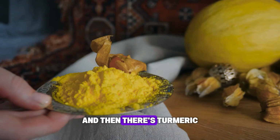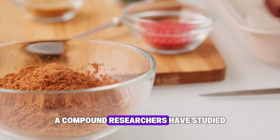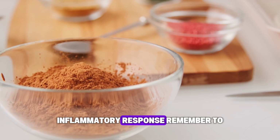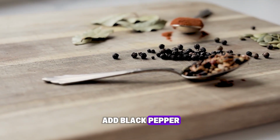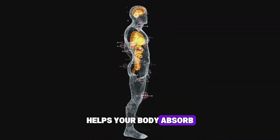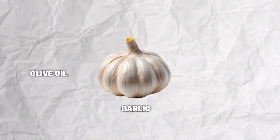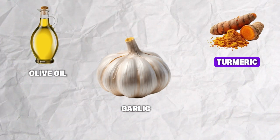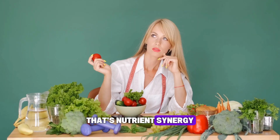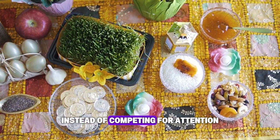And then there's turmeric. Turmeric contains curcumin, a compound researchers have studied for helping support a healthy inflammatory response. Remember to add black pepper. Its natural compound, piperine, helps your body absorb much more of the curcumin. Now imagine garlic, olive oil, turmeric, black pepper, and vegetables all in one meal. That's nutrient synergy. Different foods working together instead of competing for attention.